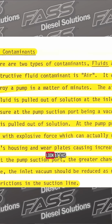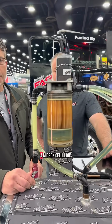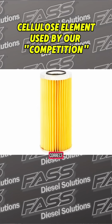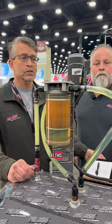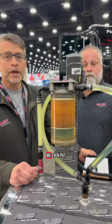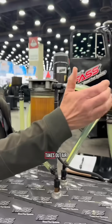Take a look at this real quick. Real simple, guys. Look at this. This one's really aerated, but let's watch these two lines. I'm going to restrict this like a 4-micron cellulose element, right? Correct. I'm going to restrict this. You're going to hear it cavitating. Look at this. We even put a stainless steel wire mesh on the suction side to cut down the cavitation of our pump that takes out air.